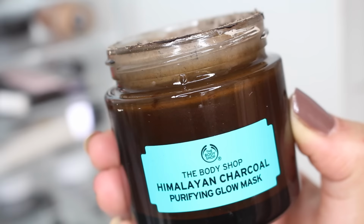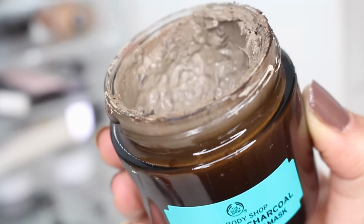I've got 2 skincare items that I'd like to mention. The first is a mask from the Body Shop. I've already talked about the British Rose Mask, which is like a gorgeous hydrating mask. This is on kind of the other end of it. It is the Himalayan Charcoal Purifying Glow Mask. I can't say if it is similar to Glam Glow because I've never tried it. But if you're like me and could never spend the money on Glam Glow, I think that this would be an awesome option. It's got that same charcoal kind of gray texture.